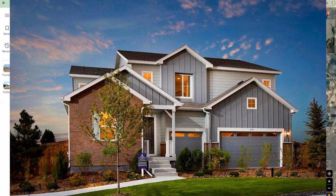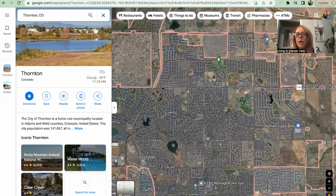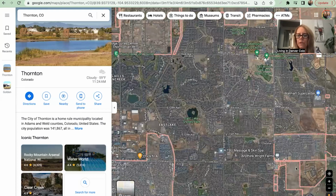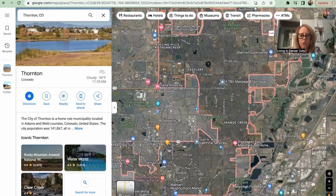So you can even see from this map the way the roads go here. If you zoom in, you can see that a lot of it is even dirt on this Google map. So up here, over in this section, you can tell there's a lot of new development going on. And the other thing with Thornton that is a little bit unique is that you'll find a lot of these new build communities mixed in and around some of the older neighborhoods.